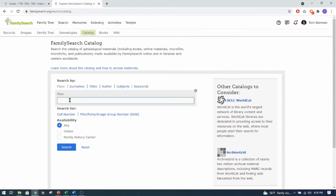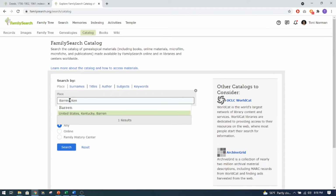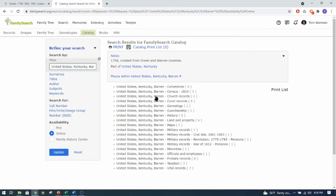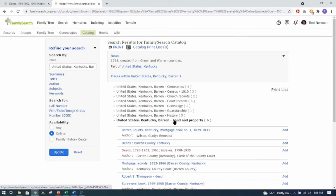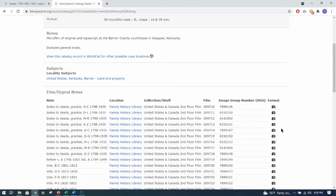Okay, I want to do Barron County, Kentucky. It comes up, and as I showed you in the slide before, it was all locked. But I did land records, the deeds, and voila, today they are all open. I was so excited. Now again, this is similar to one of the ones I did before. It has the grantor indexes, A to C, D to L, M to R, S to Z, and then it starts with the grantee. So these are the people who received it, and it has the index to those.